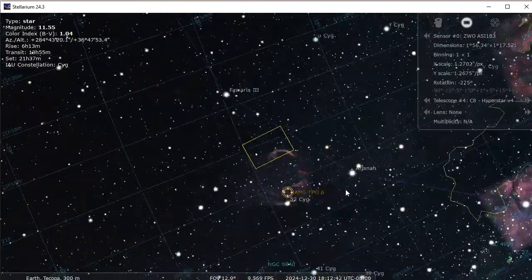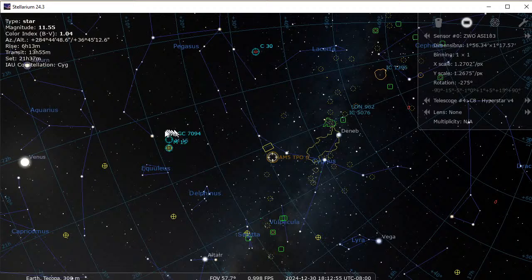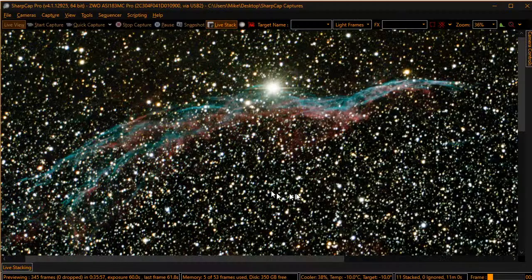And now all of our objects will have these blue spinning circles around them. So we're going to start right next door here on M15 and then work our way up. This one might be a little tough. It's very faint, but we'll give it a try. This is a planetary nebula. In fact, while we're waiting on that, let me see how you're doing. You're going pretty well.